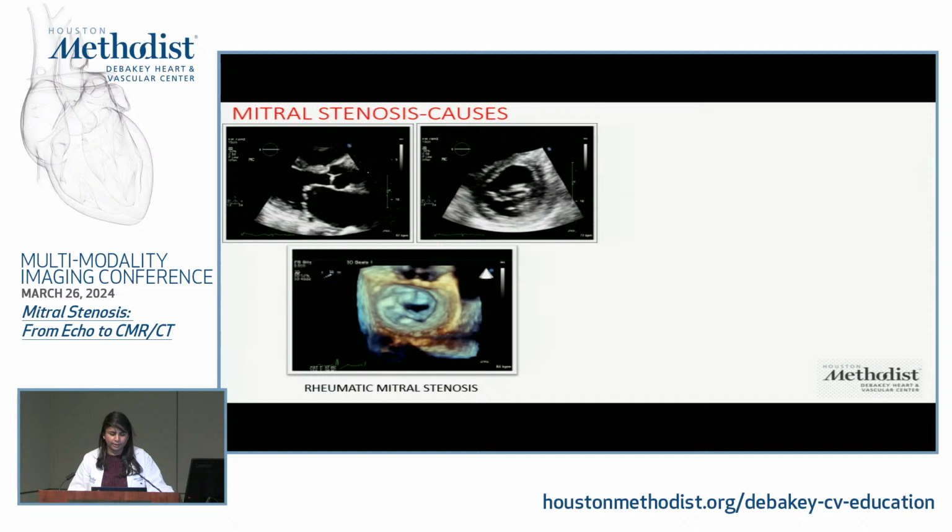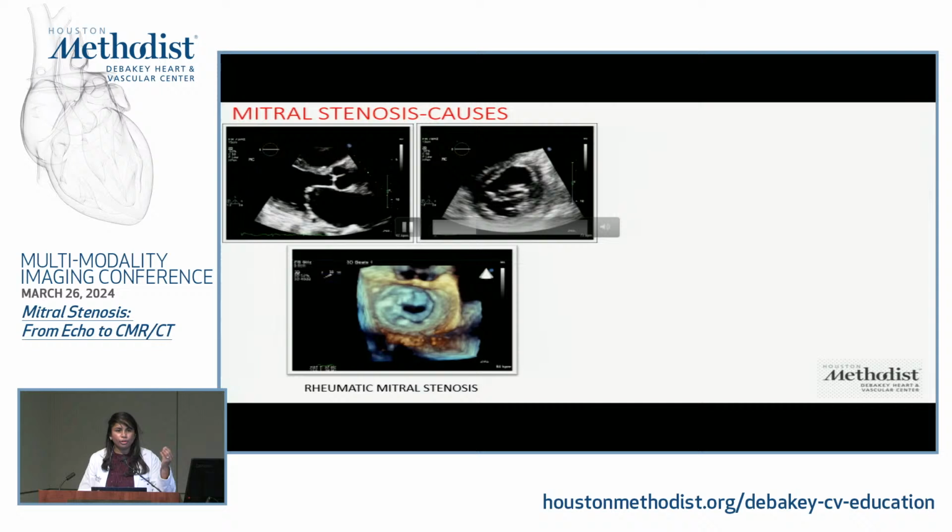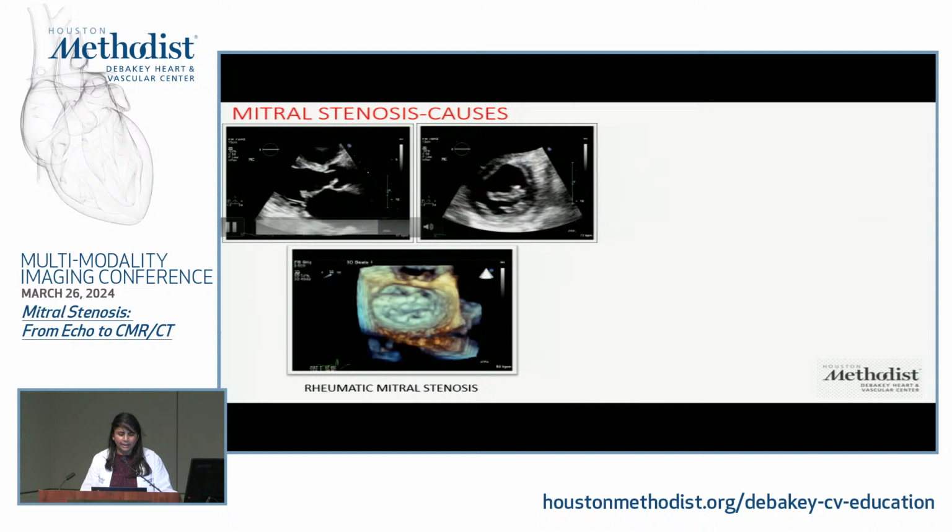Let's talk about some of the common causes of mitral stenosis, right? Every one of us knows the classic one, rheumatic mitral stenosis. And if you see here, it's mainly characterized by commissural fusion and thickening and also chordal shortening, right? So the whole subvalvular area is thickened and calcified. And again, you see that classic hockey stick appearance or the doming appearance of the mitral leaflet.